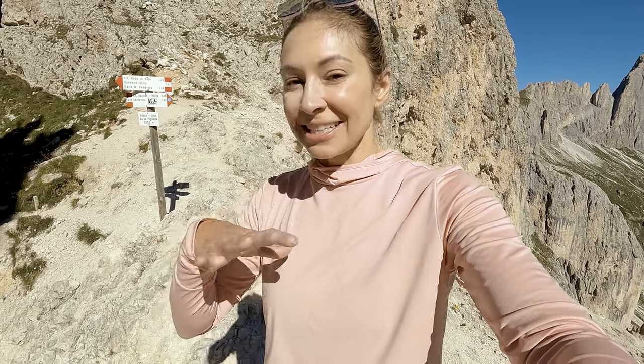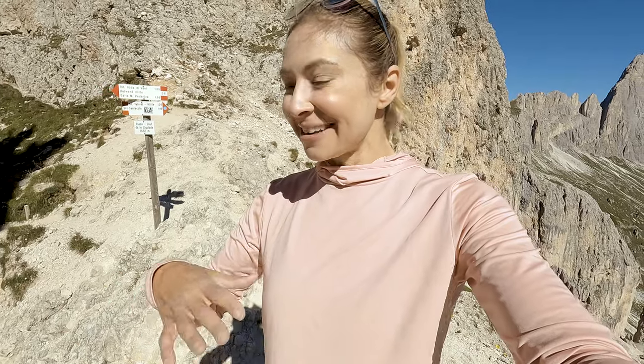So it's just such a unique and special experience to be able to be here. And it's so luxurious having all these huts with food. It means you can pack less in your backpack and experience more.